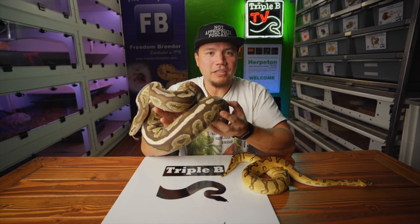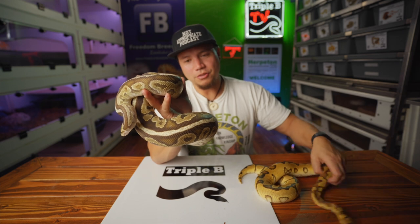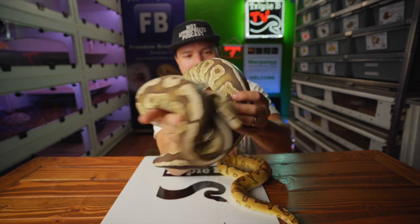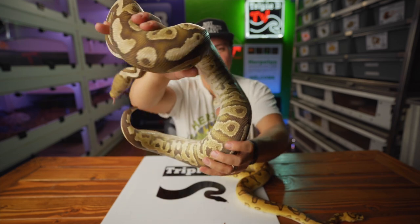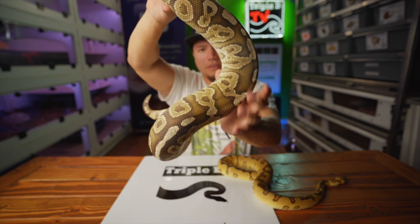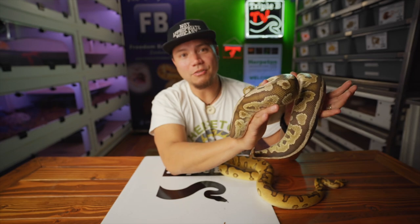Another female that Scuba Steve has seen is this Cinnamon Lesser 100% Het Clown. This girl was produced by my buddy Chase Baker. Got her a few years back, and she is just building some big old follicles up in there. Not quite gravid yet, but definitely building. And I'm gonna put these guys together right now.